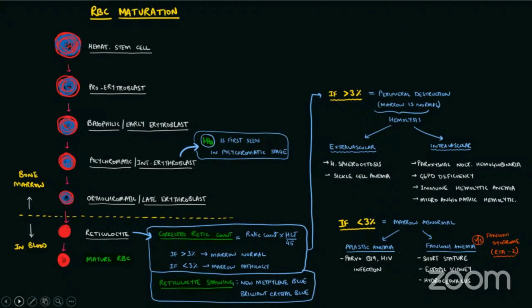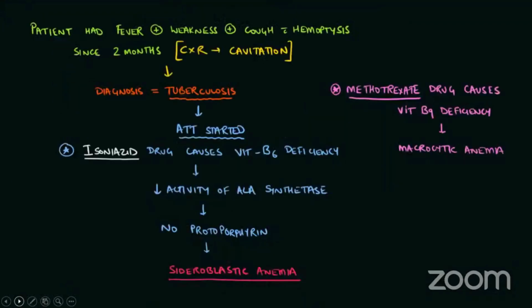Thank you, Dr. Rupal. So, continuing the discussion, we had a question which states that the patient had fever, weakness, and cough with hemoptysis for 2 months, and the chest X-ray showed a cavitation. So the diagnosis was tuberculosis, and ATT was started. We all know that isoniazid is a part of the ATT schedule. When isoniazid is given, it causes vitamin B6 deficiency.